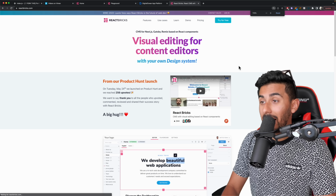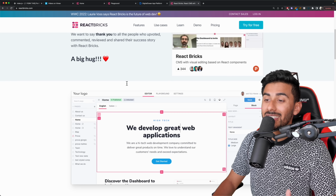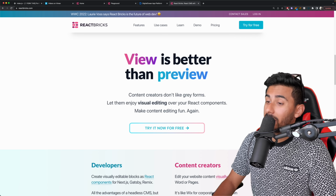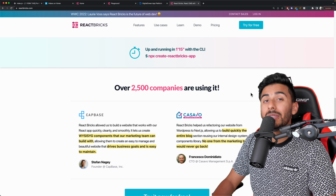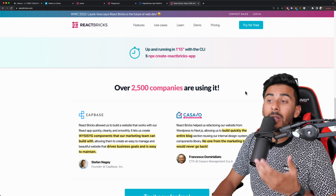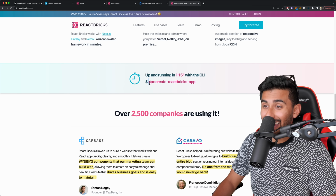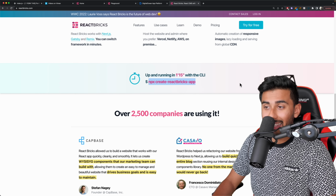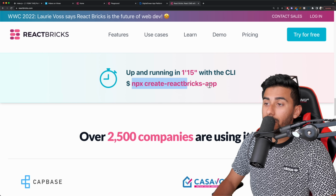This is mind-blowing. React Bricks is actually what allows for visual content editing, and it's just an amazing piece of software that I've discovered, and over 2,500 companies are using it. So you can see it's pretty stable, and a lot of companies are using it. Now, to install it, it's this easy, all right? That easy.